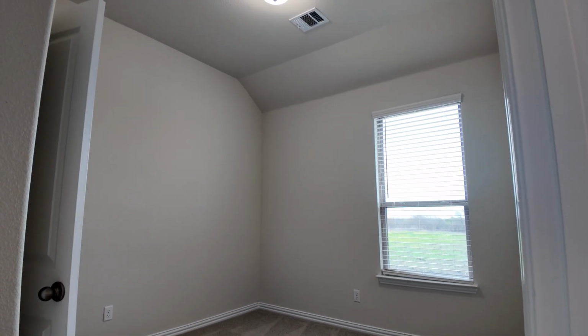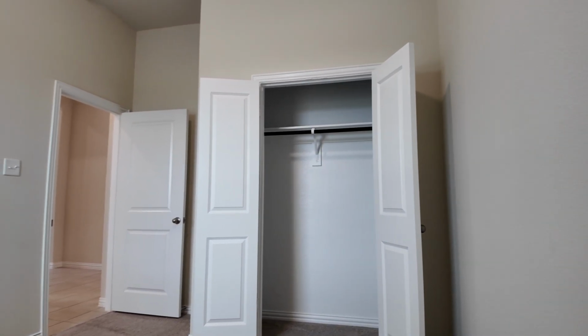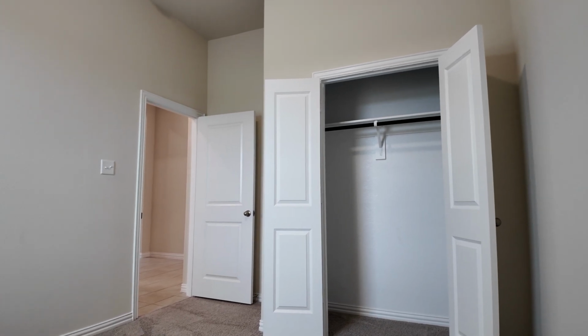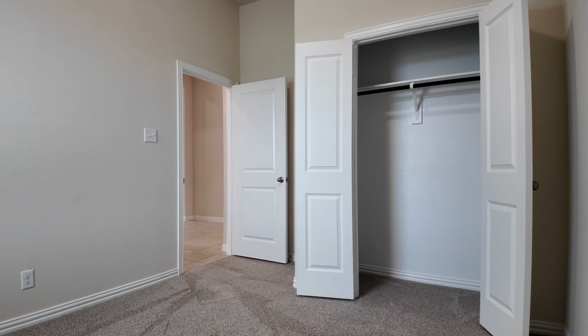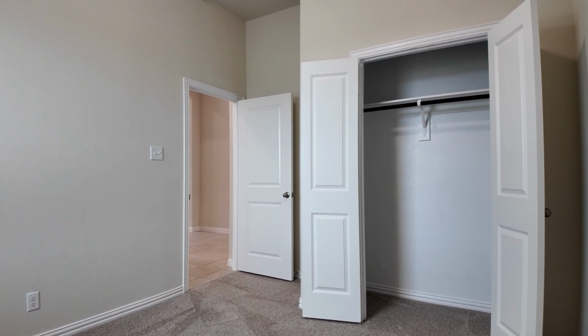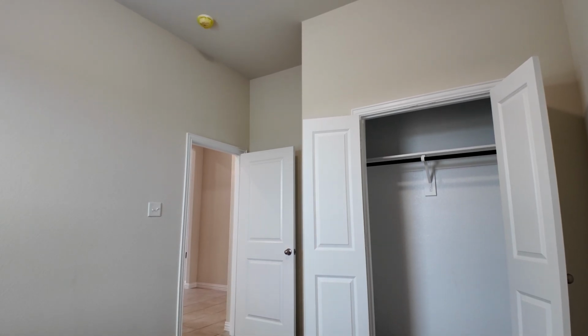These homes are so neutral, so you can move in and make it what you want it to be. If you want to paint an accent wall, if you want to put wallpaper up, if you want to paint the whole room a color, you get to come in and make it your very own. You can see in these bedrooms, they have carpet, so you do have some flooring options. When I connect you with the Gravity Homes sales representative, they will go over all of the customization options that you have with Lillian at the Preserve.